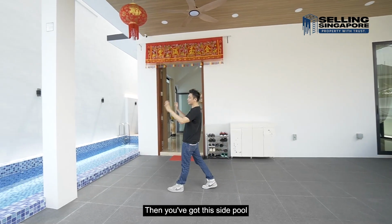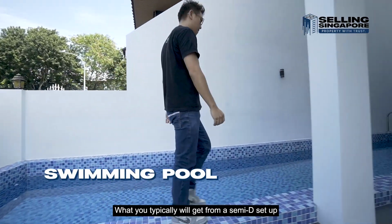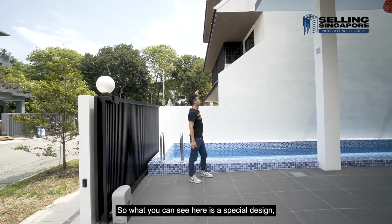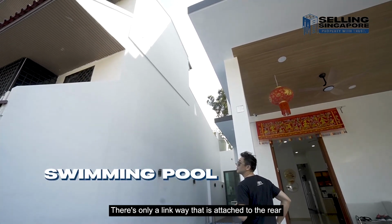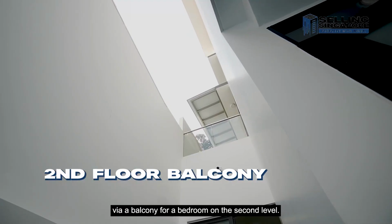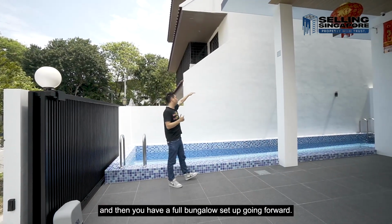Then you've got this side pool that is just separated by the divider over here. What you typically will get from a semi-D setup is that this boundary wall would be an attachment. So what you can see here is a special design, which is a link bungalow design. The detachment has already happened. There's only a link way that is attached to the rear via a balcony for a bedroom on the 2nd level. If you wanted to, that could be removed, and then you have a full bungalow setup going forward.